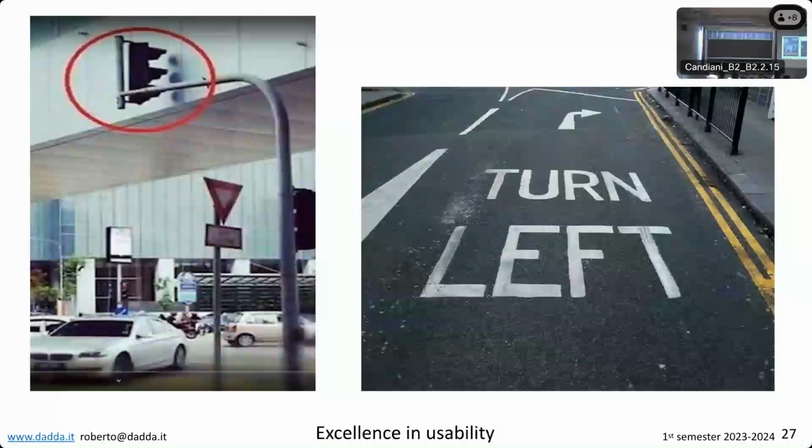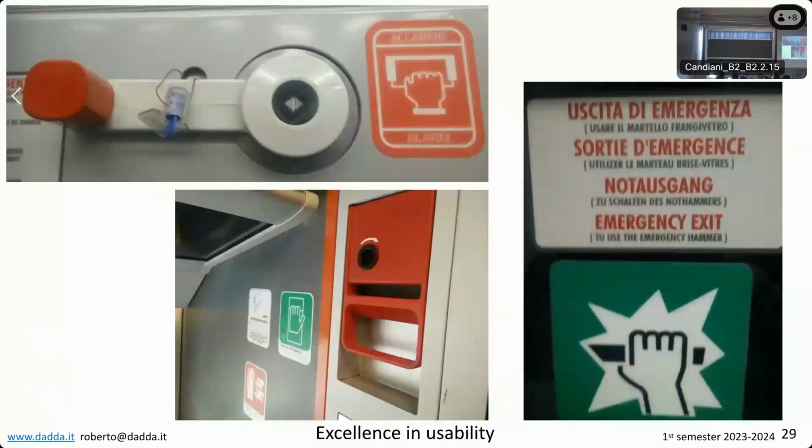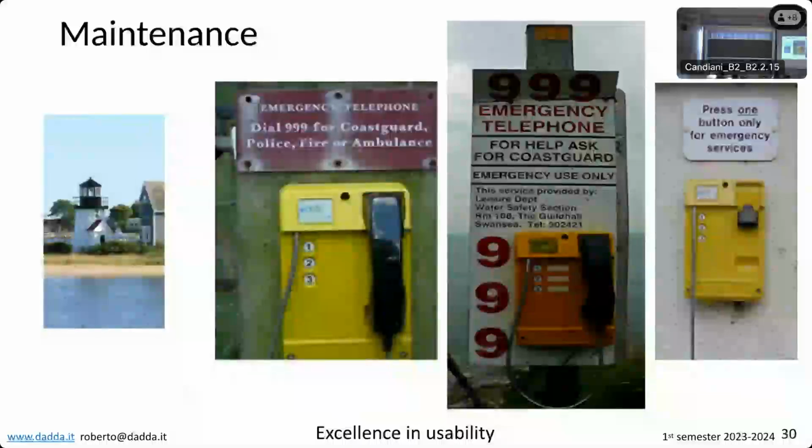Then there are these stupid things. You can imagine that traffic line, or here, turn left. Where do you turn here? No, it's very dangerous. Open the door, push the red button. In some of the trains, opening the door is a totally stupid thing. And so on.